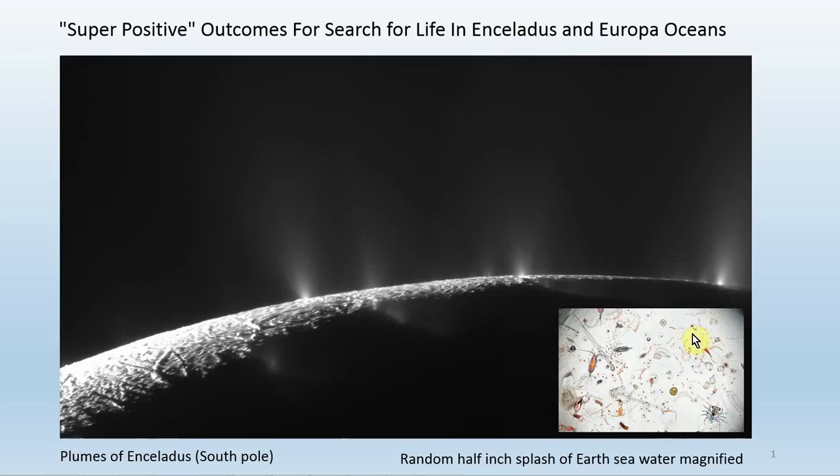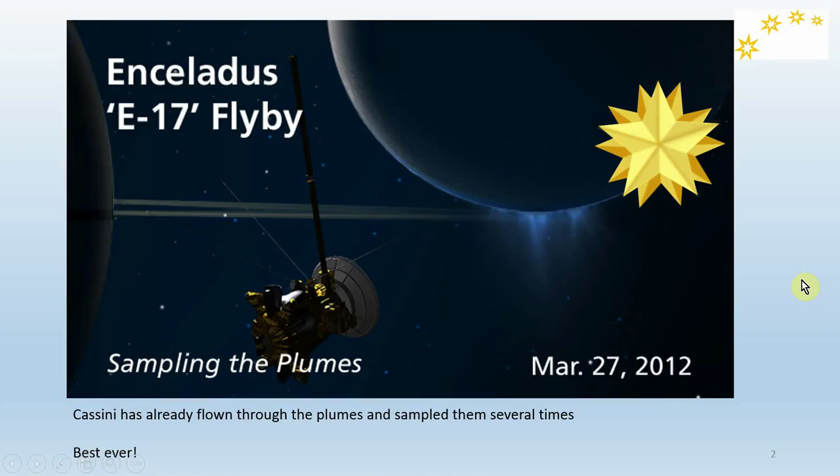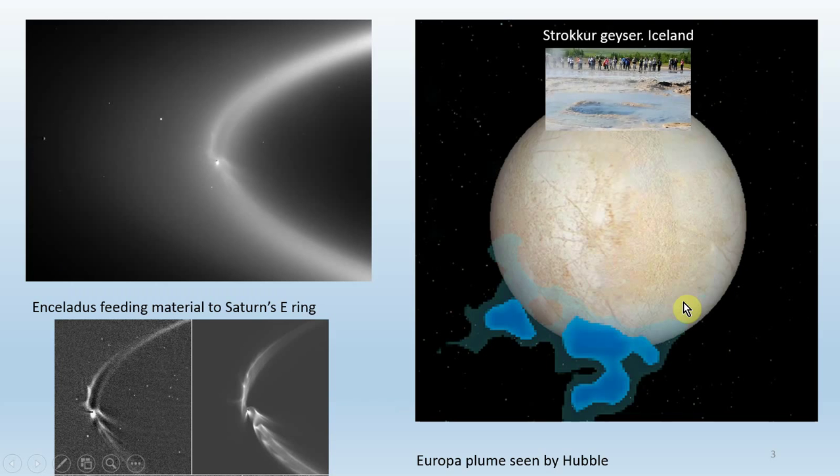Imagine if you could look at a random splash of seawater filled with tiny extraterrestrial creatures. We could find something as wonderful as this in these plumes. A chance of a super positive outcome, so how does that influence how we can explore? Cassini has sampled the plumes already, flying through them, with no chance of contaminating the oceans, a gold star for planetary protection. So this is something we know we can do.